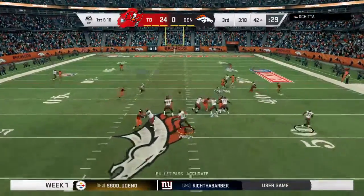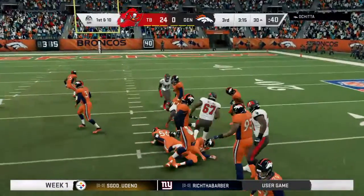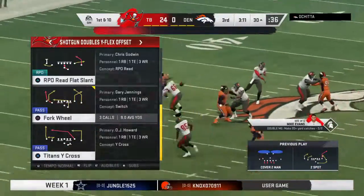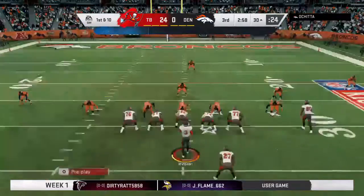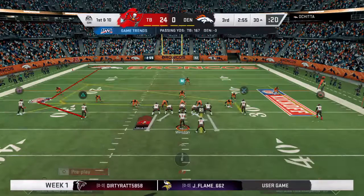A first down throw for Winston. He'll get this to Jennings over the middle. And he's going to get this down near the 30-yard line. That's good for a Buccaneer first, a pickup of 12 yards. Jameis now 5 straight completions here in this second half. First and 10.